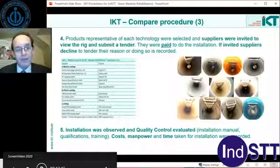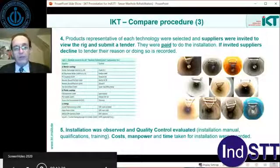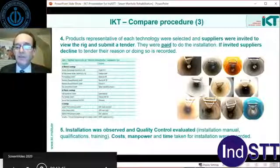experiment. But the other thing is they're given a tender document and they are paid. Just like it would be a normal installation, they are paid to come and install into the manhole chambers. And if they decline or they don't want to take part, that was also recorded and included in the project report as the reasons why they didn't want to be part of it. So they came and did their installations, and we observed the installations, what quality control was involved, and it also gives some indication of costs, manpower, and the relative amount of time involved for using different techniques.